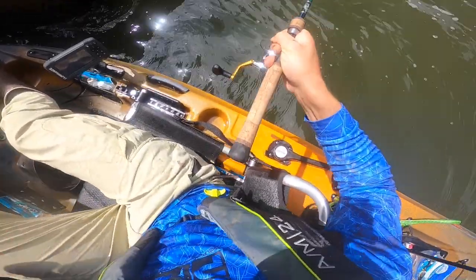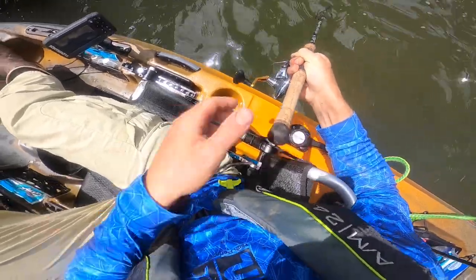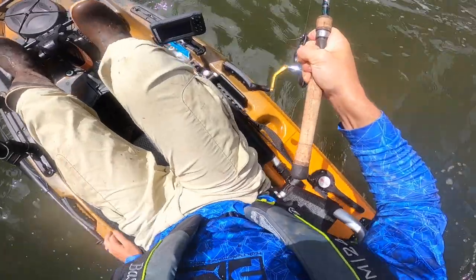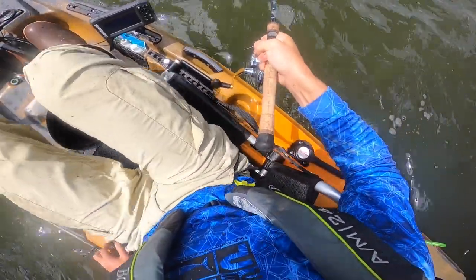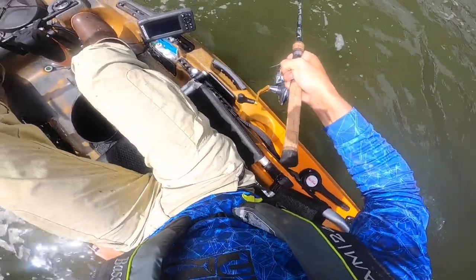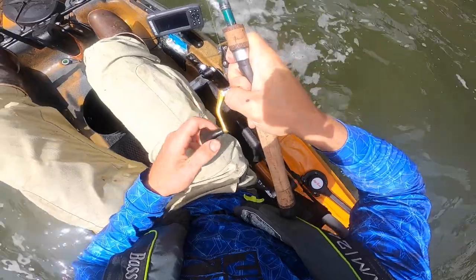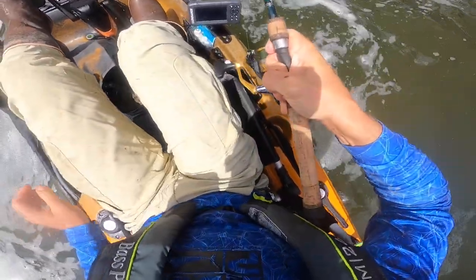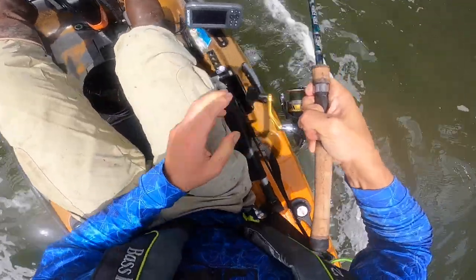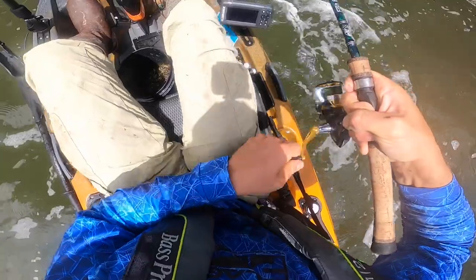Whoa, man. Something just grabbed this. Holy moly. Literally, something just grabbed this as I was reeling it in. Whatever it is, it's big. Holy crap. Oh, man. My guess, striper or sheepshead? First guess is striper, just because I've never caught a sheepshead like this.